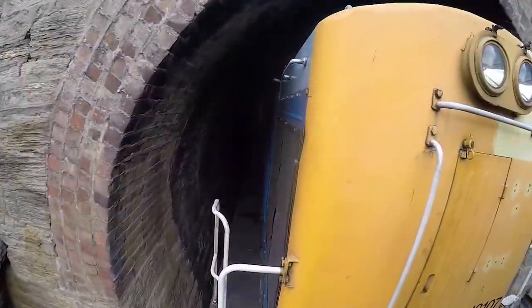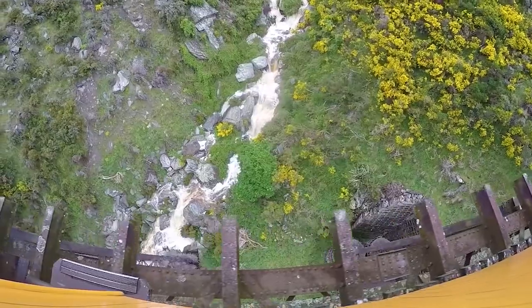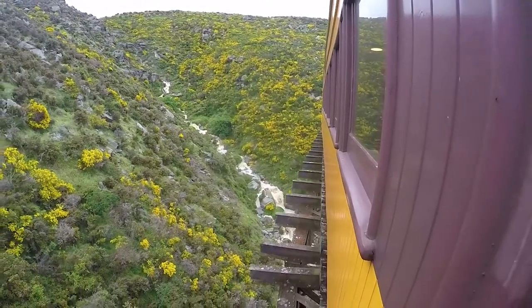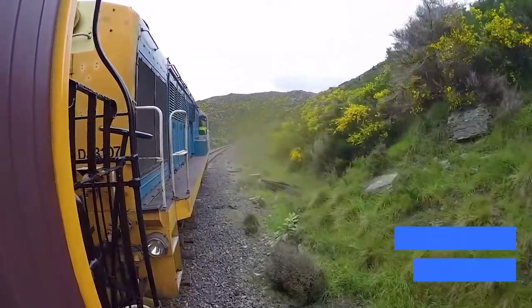Laura and I were so surprised about this area. There is really nothing much in any guides about the Taieri Gorge, and it's a place that is very well hidden. Basically, the only way to visit the area is to take this railway, so we're feeling super lucky to have booked this trip at such a last minute.